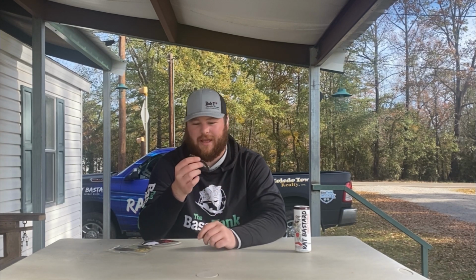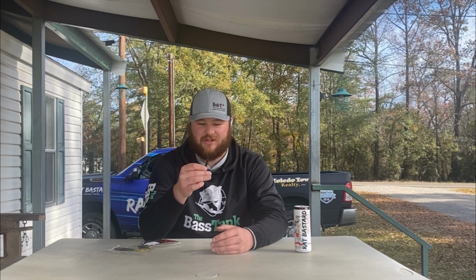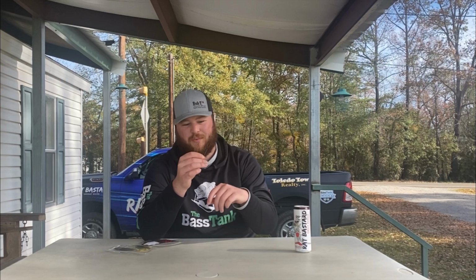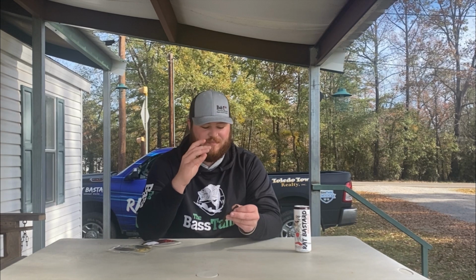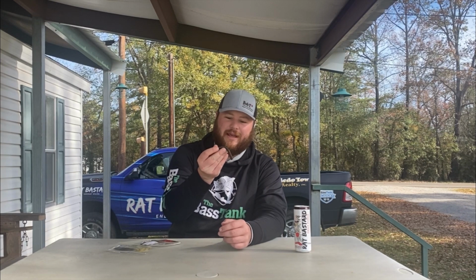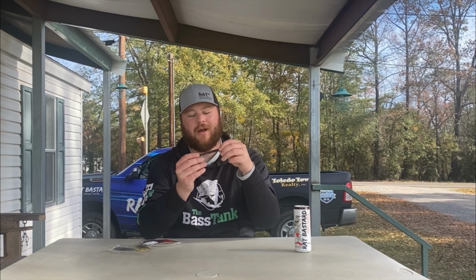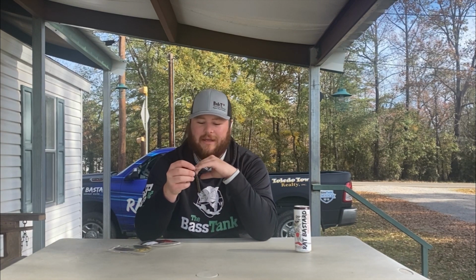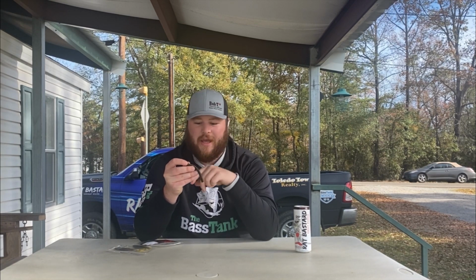You could throw this on a weightless Texas rig if you're really trying to finesse fish, and that tail is just going to put out a lot of action. And then if you're up north, smallmouth, throwing a Ned rig, this bait really excels at that, because you could put this thing on a little Ned head and that tail is just going to stand up and have a lot of action. So, if you're looking for a bait that can do multiple things and really excel at it, this is a bait you need to check out.